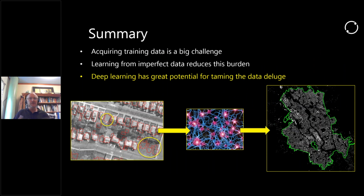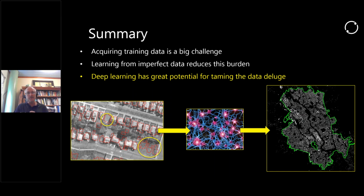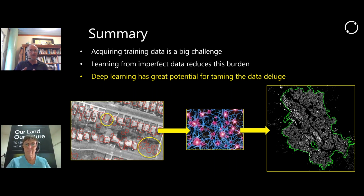So to summarize then, we had a problem we needed to solve where we wanted to be able to extract those building footprints from historic imagery. We have the problem that always comes up with deep learning, that the biggest challenge and the biggest cost is acquiring training data. But in this case, we showed that by learning from imperfect data, some of these problems that we might want to apply deep learning to that seem impossible can become possible by using that approach. And as a result of that, we can gain insight into data that we might not have thought possible before, and hence deep learning has great potential for the taming of that data deluge and being able to present us with new innovation and new knowledge out of the data that we have available.